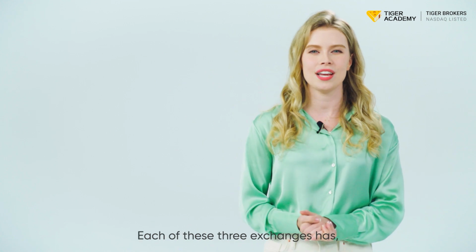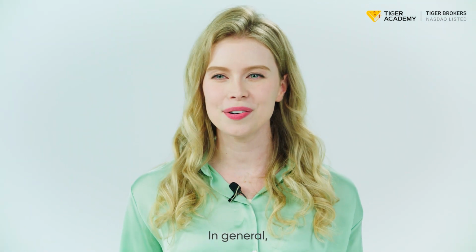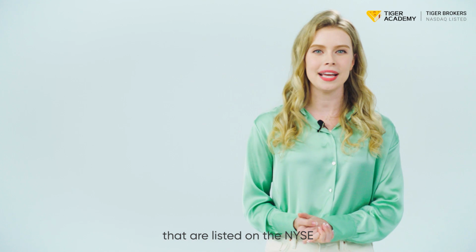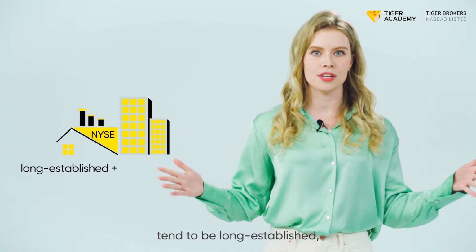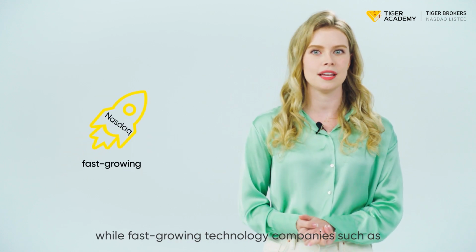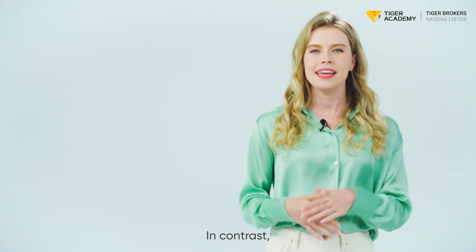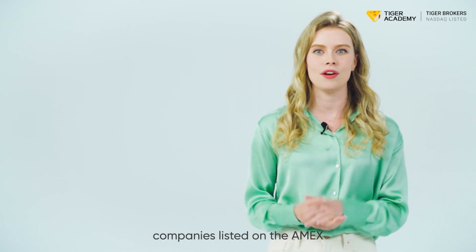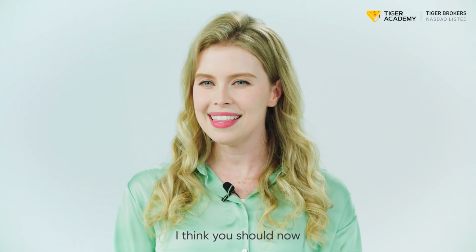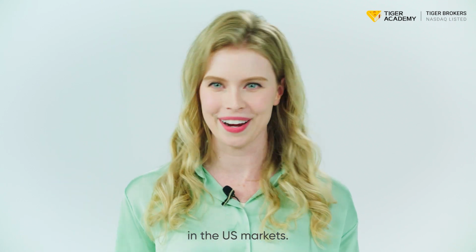Each of these 3 exchanges has, over time, developed its own characteristics. In general, companies such as Coca-Cola and IBM that are listed on NYSE tend to be long-established, large-scale, and stable companies, while fast-growing technology companies such as Meta, Apple, Google, and Amazon prefer NASDAQ. In contrast, companies listed on Amex are generally smaller in size and market cap. I think you should now have a good basic overview of the 3 main exchanges in the US markets.